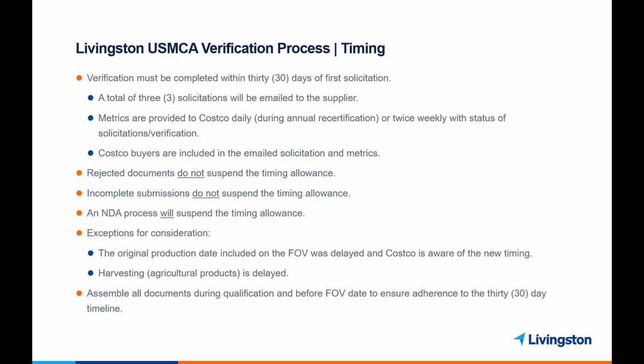Few issues will suspend the 30 days. Rejected or incomplete documents will not suspend that 30-day period. Requesting an NDA will extend that time. If there is a change to the original production date included on the FOV, Costco needs to be made aware, and this will suspend the 30 days. We recommend that all documents are gathered before the FOV date to ensure that the 30 days are met. It is important for Costco suppliers to review carefully what will suspend the 30-day time allowance and what will not. This becomes especially critical during peak solicitation period.